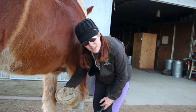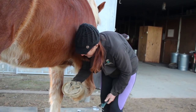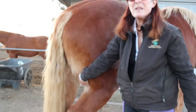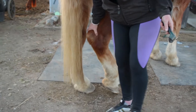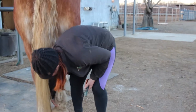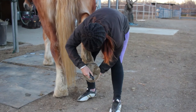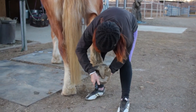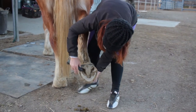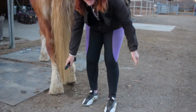So she's doing really good. I'm doing my thing, la la la la. Once she relaxes, I just put her down. But if there's any fighting or pulling or nonsense, she gets in big trouble. I could take off this whole toe right here, make it flat. Keep her from tripping on it.